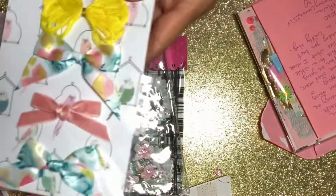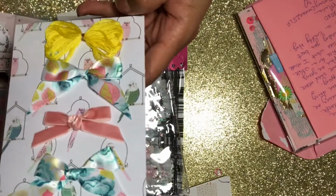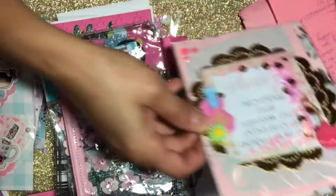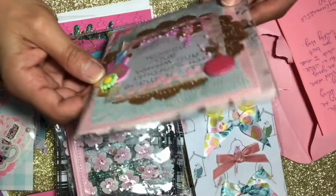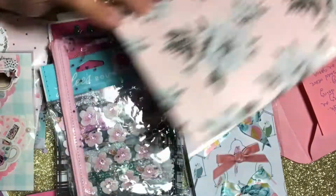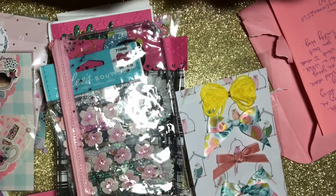Look at these bows she made. That's the Maggie Holmes ribbon from Hobby Lobby. So cute. And then this card, you are made of stardust and wishes and magical things. How cute. I think that's from Dulce.